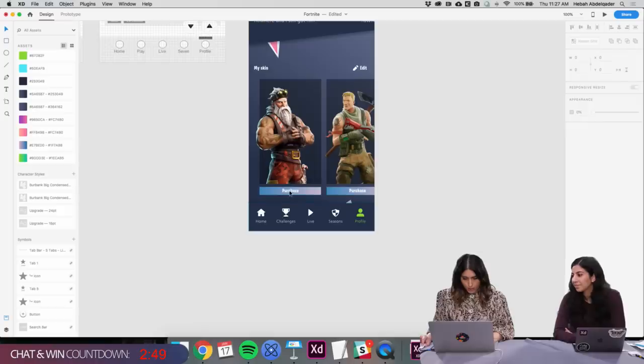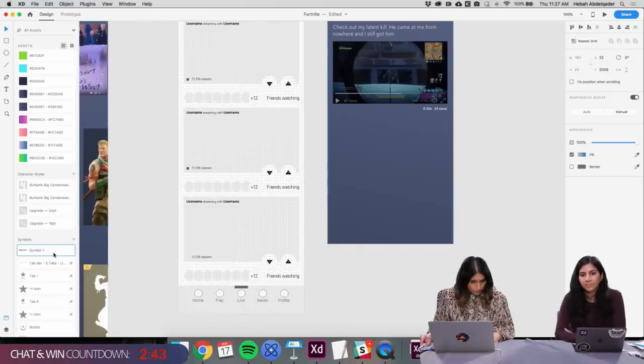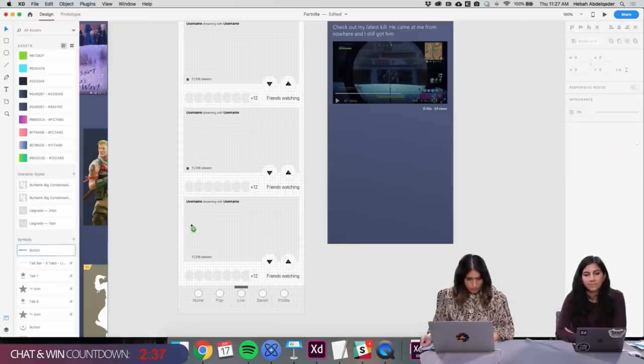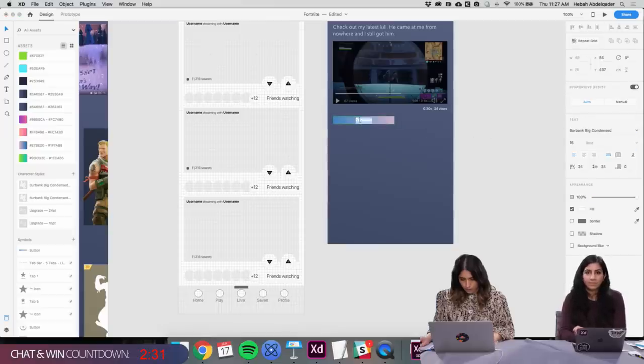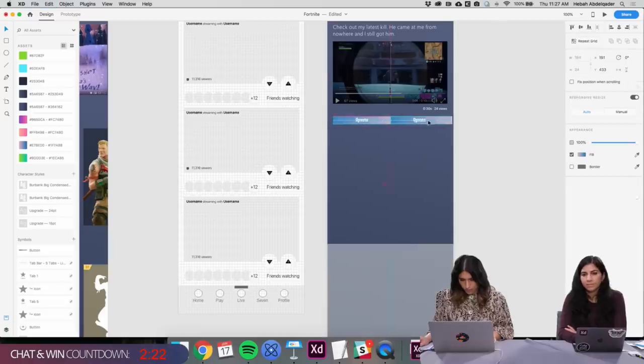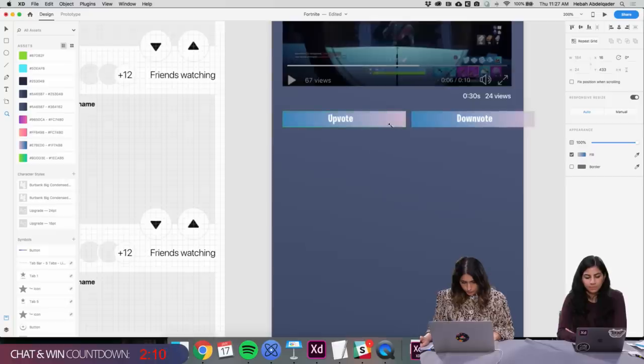All right, so we're just going to grab a button. And actually, our button should be a symbol. So we'll just grab it and call it button. And then we're just going to drag it in here. So we're going to do upvote, and we're going to duplicate this. And we're going to call this downvote. All right, and what we want to do is change the color for this.